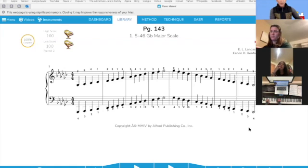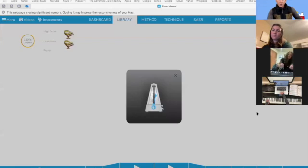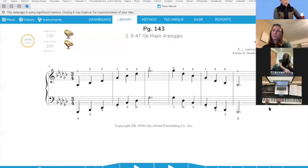Okay, here we go. G flat major arpeggio. 1, 2, 3, 1, ready, play. Thumbs, peace fingers. Peace fingers, thumb, peace fingers.